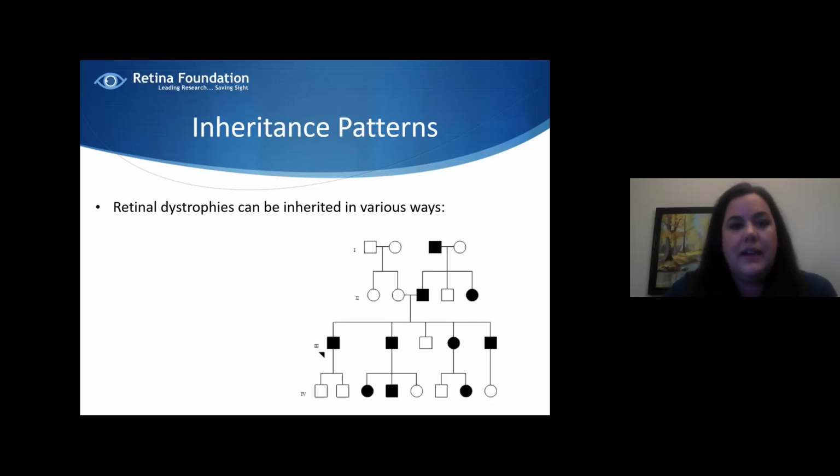One of the ways that they can be inherited is what's called an autosomal dominant pattern, meaning that you only need one mutated gene to be affected with the disease. So here we have a 4-generation family. The squares on this pedigree represent males, the circles represent females, and the shaded in symbols show an individual who's affected with a retinal disease. For every affected individual in this family, each of their children would have a 50% chance of inheriting the mutation. And so you can see here, there's quite a few individuals in this family who have been affected with the retinal disease.